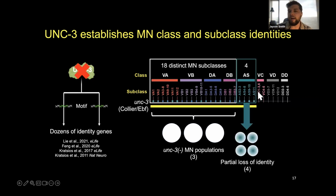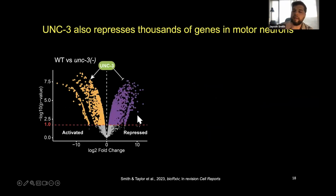And then there's a final four motor neuron subclasses which experience a partial loss of identity. So in total, of the 22 motor neuron subclasses which normally express UNC3, in the mutant we find a collapse into about seven. That collapse of identity is really indicative of the canonical role that we understood UNC3 to have, which is that it activates motor neuron identity genes.